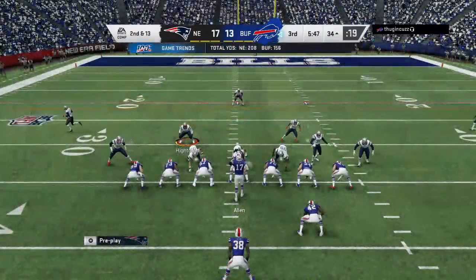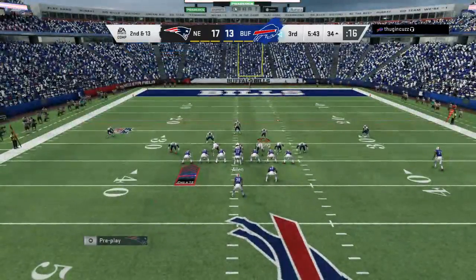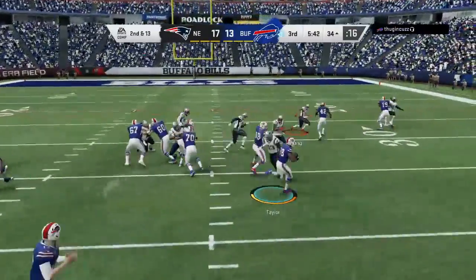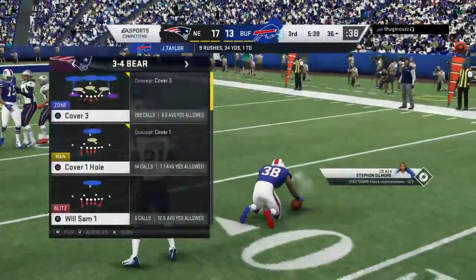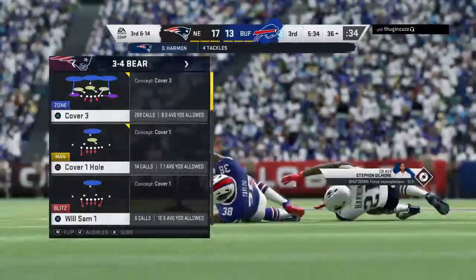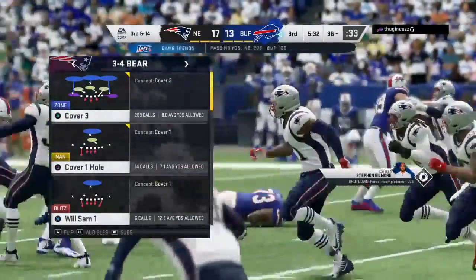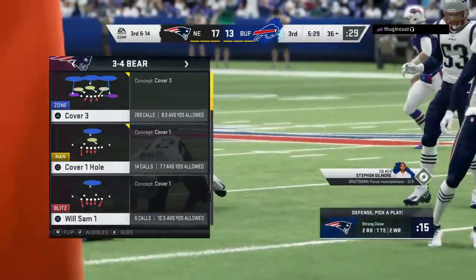So now they have to contend with 2nd and 13 after the first down run goes backwards. They go to the ground again with Taylor. And that play went nowhere. Losing yardage. It'll be back at the 36. This will be a 2-yard loss on the play. And that'll force upon him a 3rd and 14.